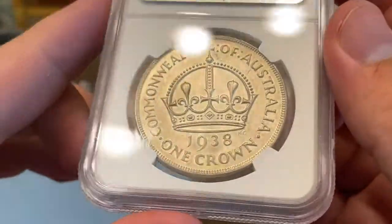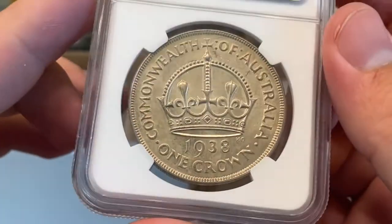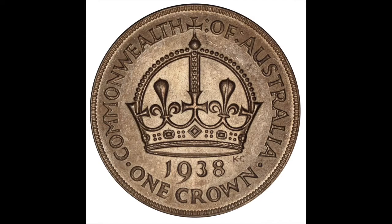I think it's an accurate grade, has some nice darker color, but certainly significant marks on the coin surface, and you'll see those in the photos here. So you can certainly see that there are plenty of marks on the obverse especially, but also on the reverse, and it's hard to get proper lighting for some of these sometimes, and I'm still working on that, but the photos are definitely a little darker than I'd like at times, especially on the obverse of this one.